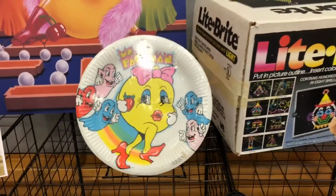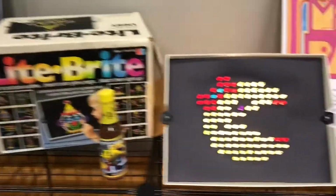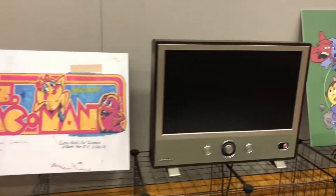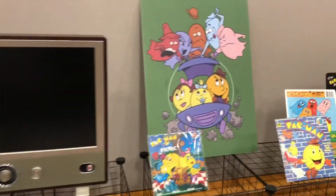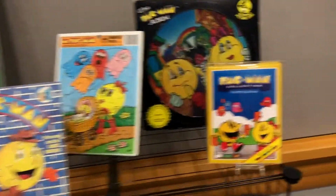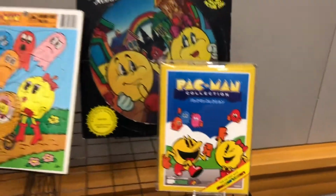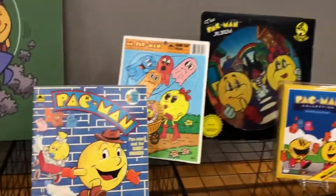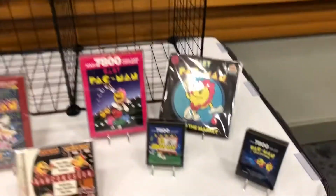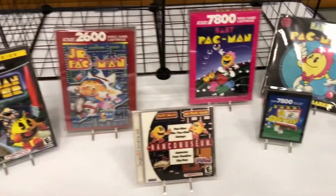Party plates. Very cool. I like that they have a Lite-Brite setup here. That's awesome. Pac-Man collection for the ColecoVision, like a homebrew. Old puzzle there. I love this stuff. Let's go down to the next row here. More games and records there.